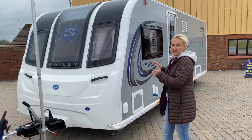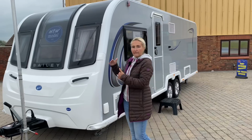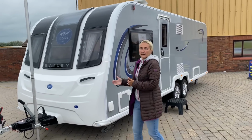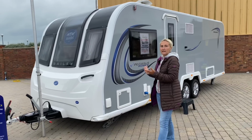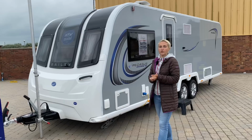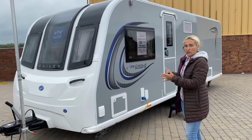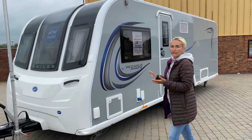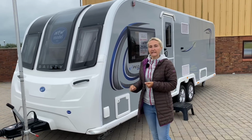Well, as you can see, this is a good sized twin axle caravan. The caravan itself, it's 8 feet wide. In length, it's 7 metres and 86 centimetres. And price-wise, it's going to cost you £26,799. As I say, it is on a twin axle, it's a 4-berth caravan. It's on the Alco chassis. It does have ATC as standard.